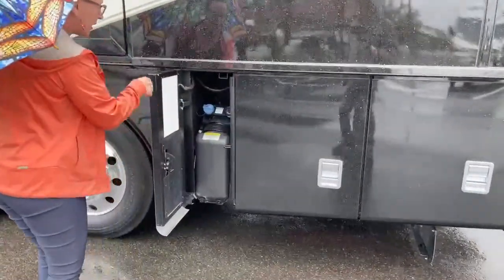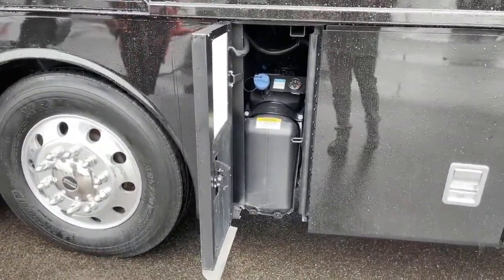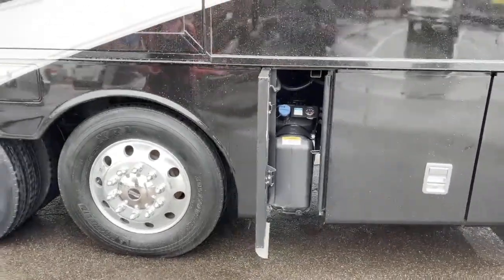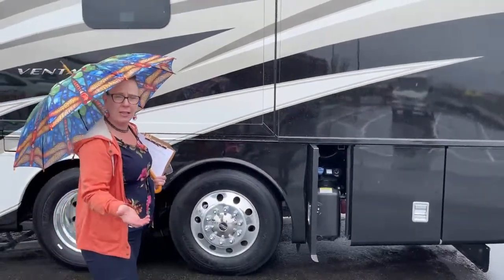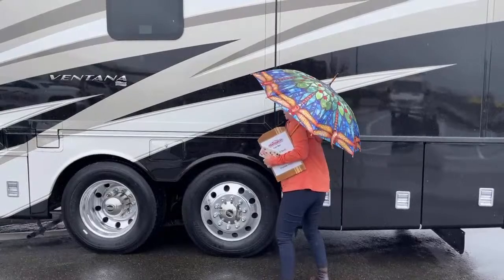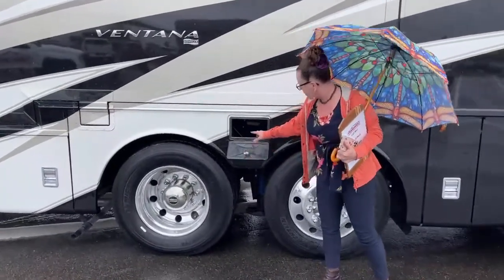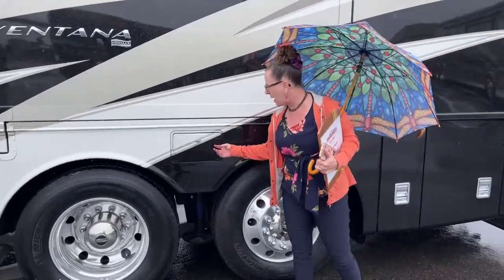And then right here, you've got a 13-gallon DEF tank. So in the 37-foot coaches, you'll have a 10-gallon DEF tank. Anytime you get over that 40-foot threshold in Newmar Ventana, you'll get a 13-gallon DEF tank. It just means you stop less frequently. And then this is hose storage right here above your tag, so you can keep a water hose in here. It's got a little drain hole in there, so anything wet.